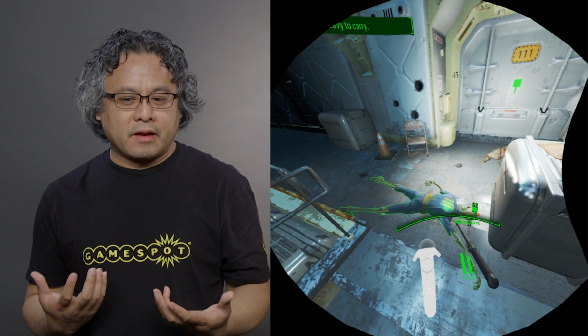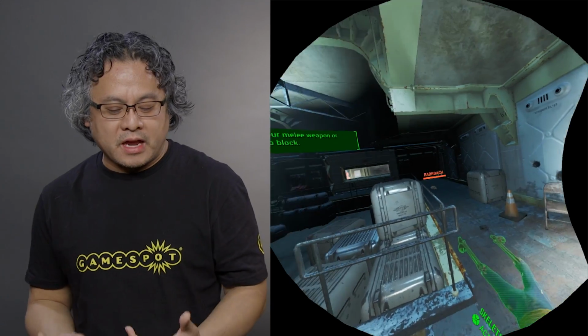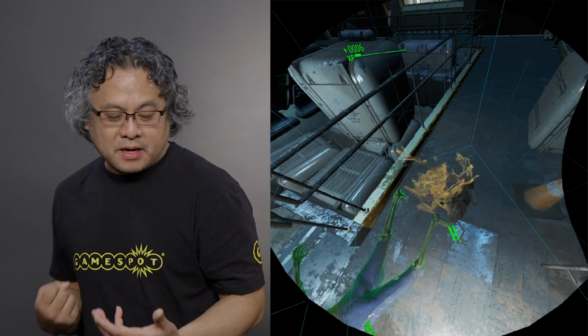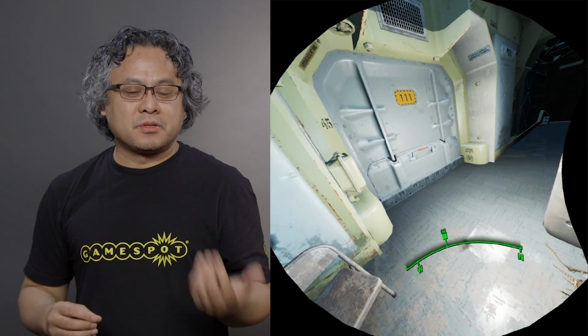Right. And, going off on that point, it was sort of comforting that when you fight your first enemies, which were the cockroaches, you didn't necessarily have to bend down, despite the fact you were always punching down. Yeah. And you also make an interesting point comparing it to Resident Evil 7. This is a game that was presumably built without VR in mind.